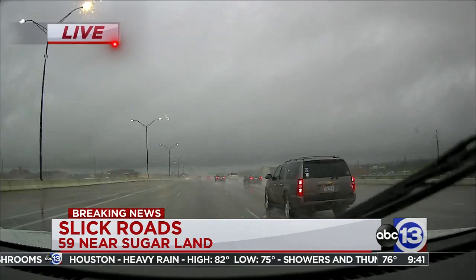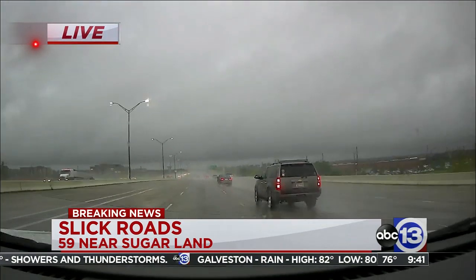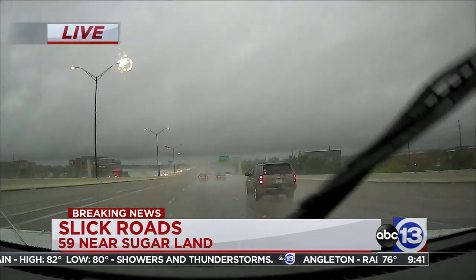Yeah, the rain is not coming down as hard, Tom, so that is the good news. We are headed on the Southwest Freeway towards Kendleton, so take a look outside here, and you can see the windshield wipers. They're still working, but they are not going quite as fast because we're not dealing with such heavy rainfall.